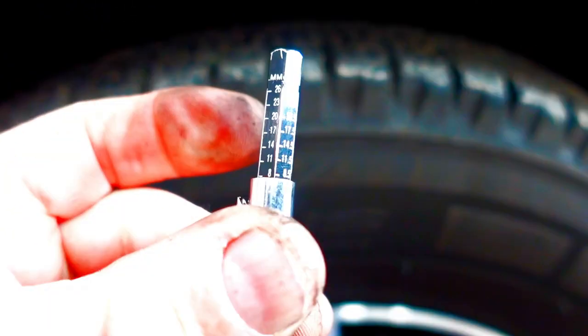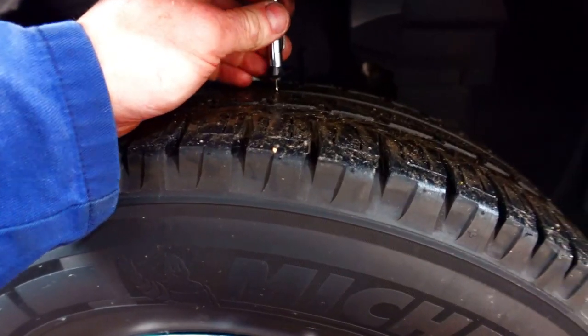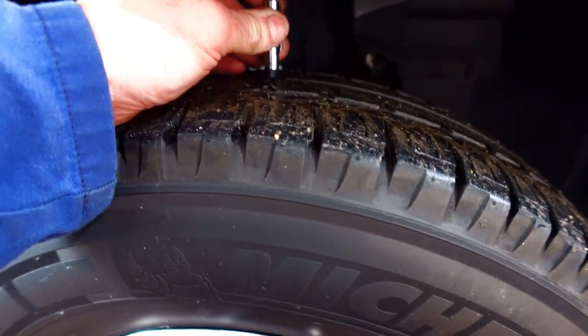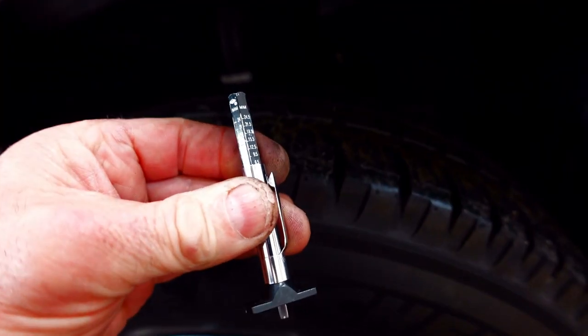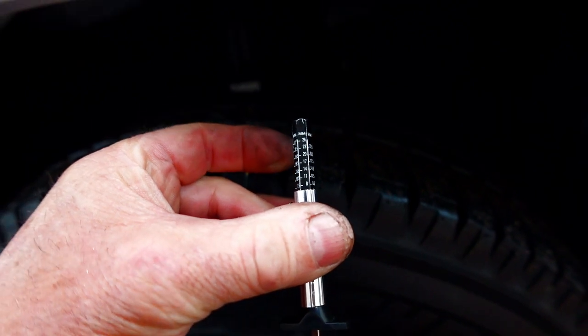8 mil left on that one, so that's cool. Other side on the front. That's the good thing about swapping the tyres around occasionally. And yeah, he's about 7.5. That's okay. And the last one.